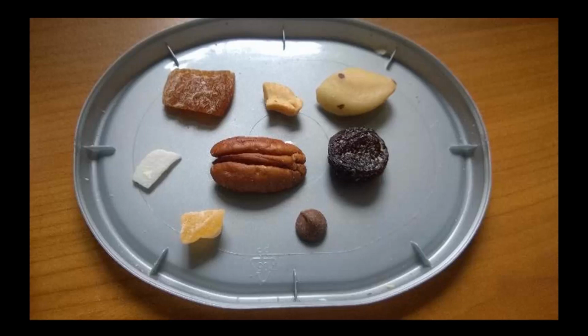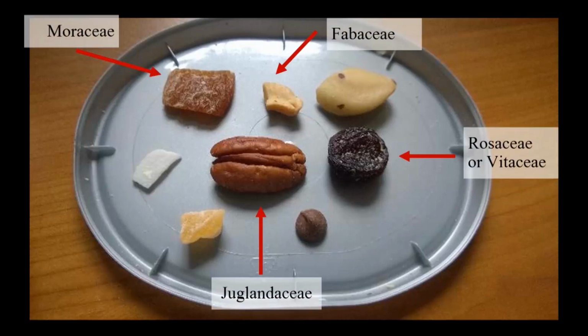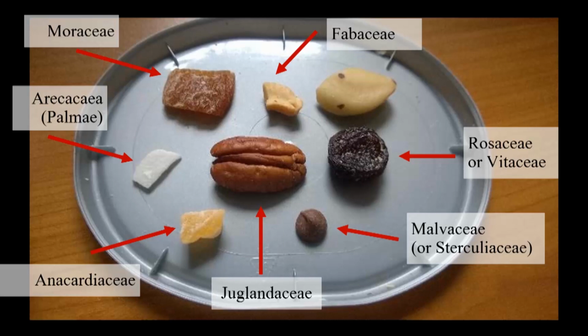One day in a delirium of study, I was like, ooh, look, it's Moraceae and Fabaceae, and wasn't quite sure what that was. So it was either a grape or a prune. So Rosaceae or Vitaceae, and of course our pecan, which is really nice. And I was like, oh, our tropical cousins, the Anacardiaceae, and the Malvaceae, or Sterculiaceae, more of a Sterculiaceae kind of person, which is fun to say. And Ericaceae, not to be confused with Ericaceae, or Palmae, depending on which century you live in, or the really weird one, Lexidaceae. It had been a long day, y'all.